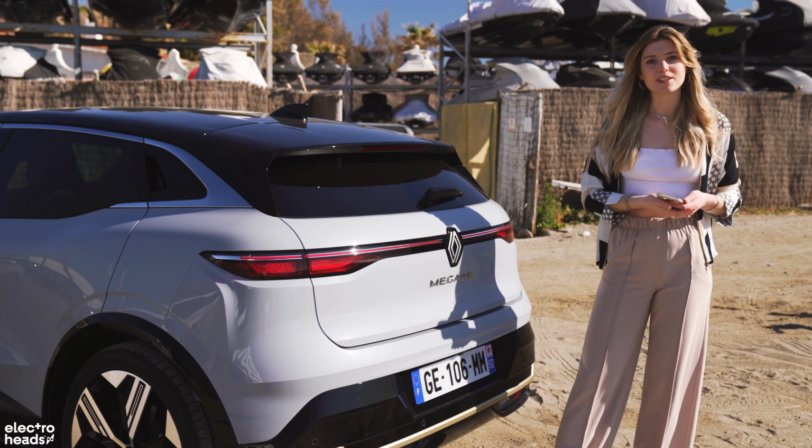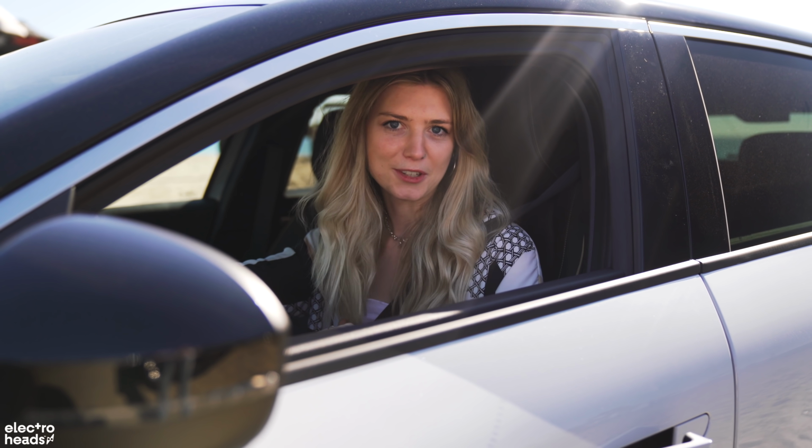What's your roaster with this car, it seems? I think we've done enough standing around. It's time to go for a drive.